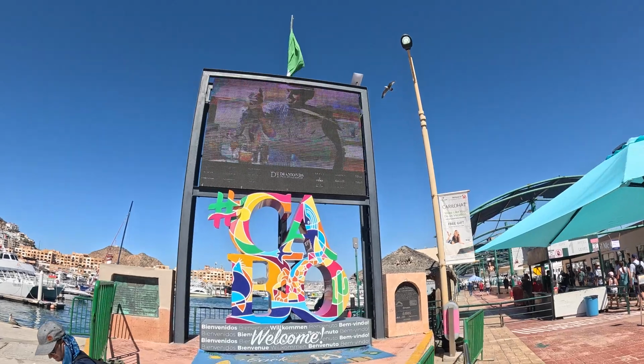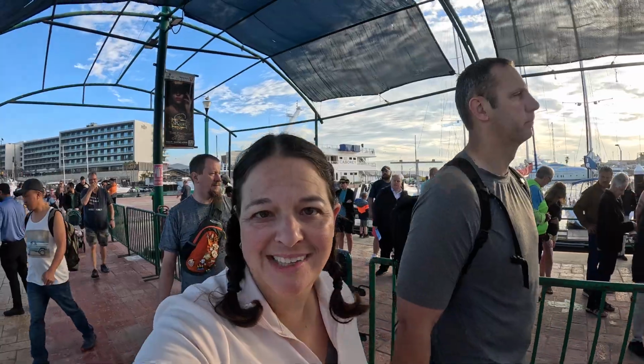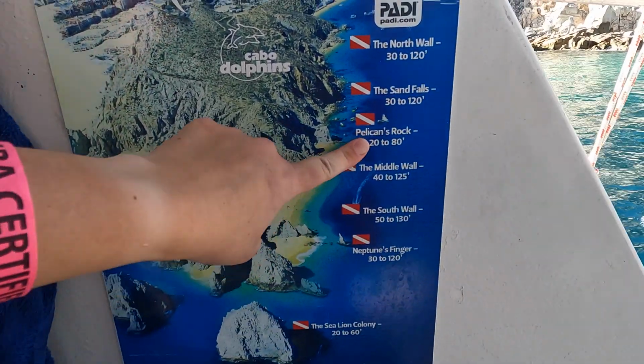We're getting on a tender to go diving in Cabo. We made it to Cabo. Now we have to find our tour to go diving. We're at the Sea of Cortez. The first dive we're going to do is to Pelican Rock.